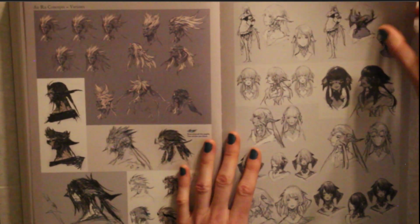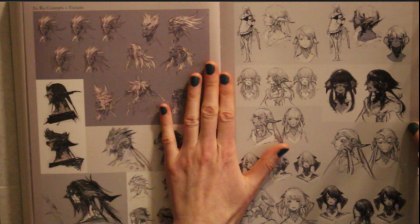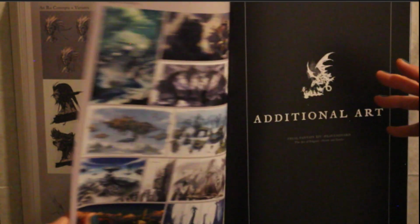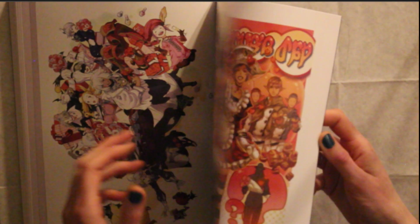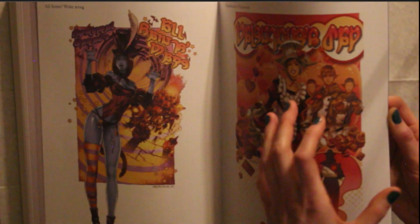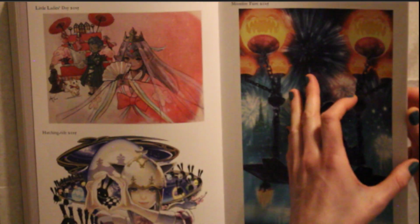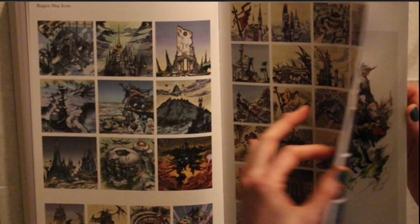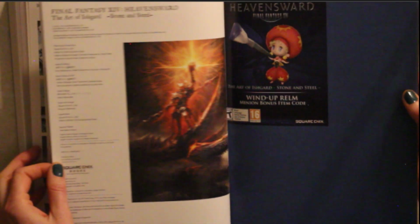Yeah, love all of these. We've got the different hairstyles, the different types of ears. So this is obviously when they'd settled on their final concept and they were just refining details. Oh, beautiful. I love it. And then there's just lots of random, I think these are all promos for the various events in game. So yeah, we've got Little Ladies Day, Hatching Tide, Moonfire Fair. So all these events will give you special limited edition items.